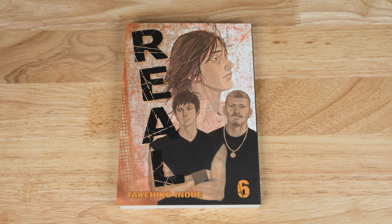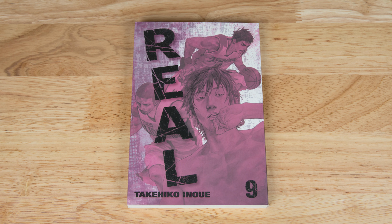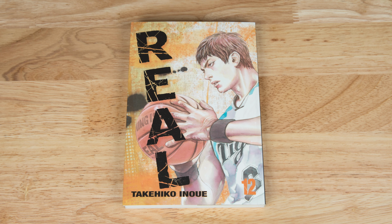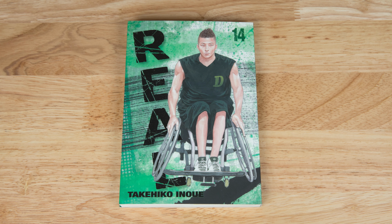This month, I also picked up all of the volumes that I could of Real, which is also by Takehiko Inoue, so I'm going all in on his works. He's become a favorite of mine, so I had to get this one as well. Some are still on back order, but I've received volumes 6, 7, 9, and 11 through 14 so far from Right Stuf, and the rest are on the way.